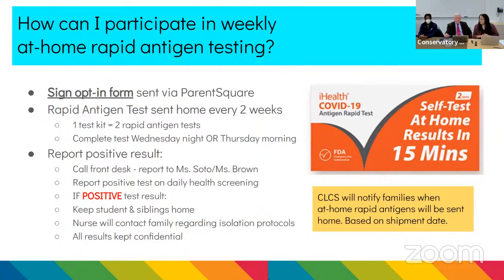Do we have any questions? The major question in the chat was, who do we report a positive test to? And do we have to upload any test results? And the answer is you don't have to upload anything. As Ms. Mack has already said, it's just a simple phone call. You'll continue to do the daily health screening, and on that, there will be a new question that specifically asks about completion of the daily home test and whether it was positive or negative.